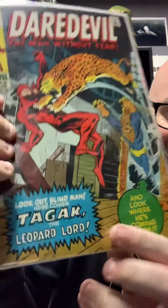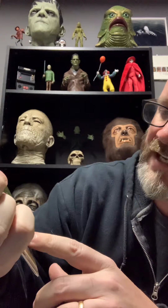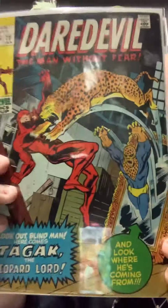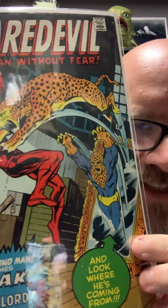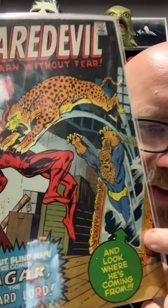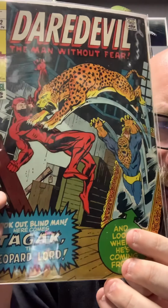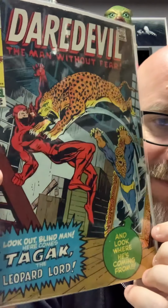And I don't even know how to say this bad guy's name. I'm going to say Tack. It's like Tigra. Tagak. Anyway, look out, blind man. Here comes Tack, the Leopard Lord. The Leopard Lord has some really bad color clashing going on. We got some purple, some yellow, and then we just got the leopard print hoodie. And it looks like he comes through mirrors, which I don't know why Daredevil's looking in this mirror anyway. He's blind. So, you know, telling Daredevil to look out or why he's looking in the mirror, I don't know. But Tack, I guess, has a leopard, and he's the Lord.